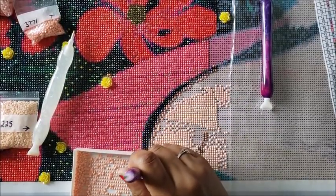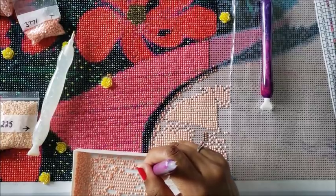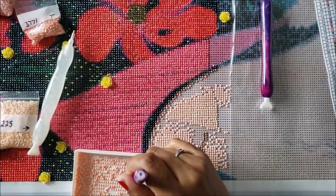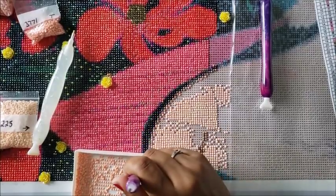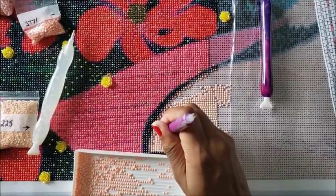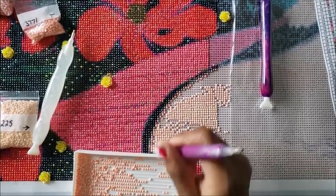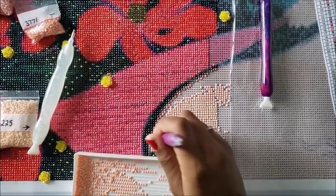Hopefully Paint Gym, because I ordered my Paint Gym canvas at the same time as Rachel Ray, and she's already unboxed hers like a week or so ago, and mine has yet to get here. So I'm hoping that comes in this week. I have some fabric coming in for a King of the Hill cross stitch that I want to start.